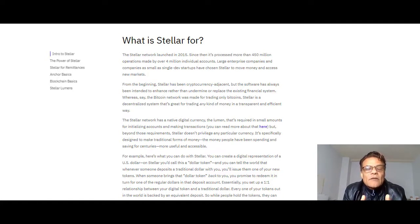From the beginning, Stellar has been focused on one thing, and that was to be what they call cryptocurrency adjacent. What that essentially means, without getting into all the technicalities, is they didn't want to try to change the existing financial system. They wanted to bring technology alongside of it and enhance what they were doing in the banking system for those that were not already banked.